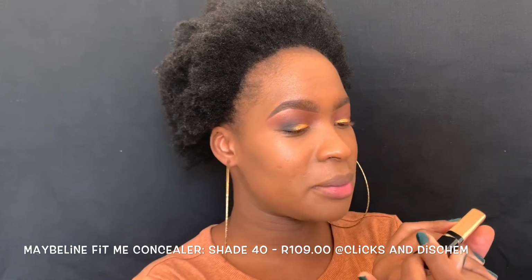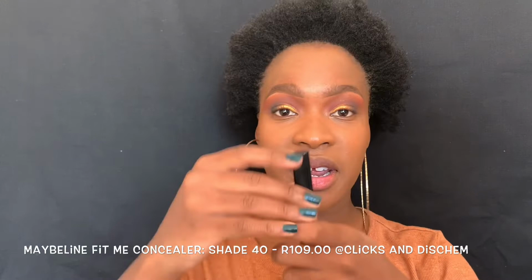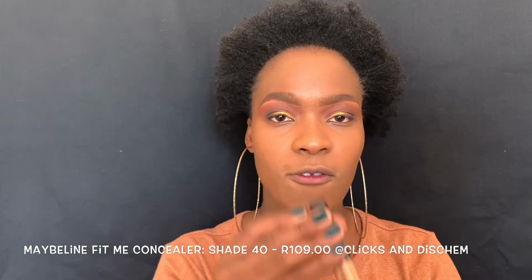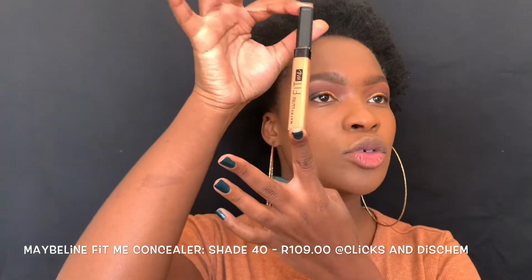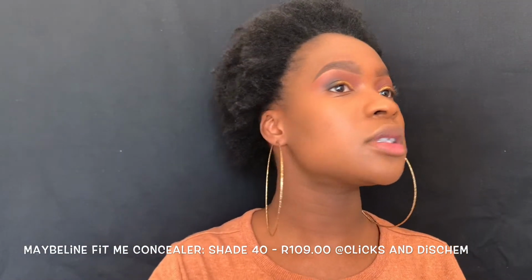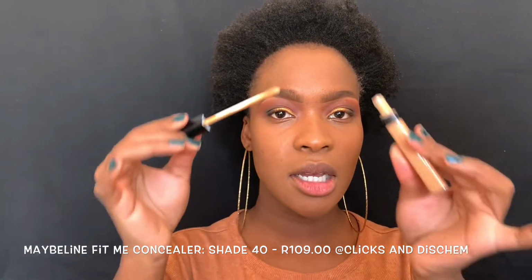I actually forgot, Maybelline New York Fit Me concealer, and it's about 109 rand, 110. Looks stunning. It's in the shade 40, and this is probably about 2 shades lighter than my skin, so I didn't want to go beyond that because the foundation I still feel is a little bit light. So I'm just going to use this.